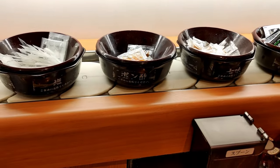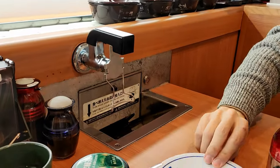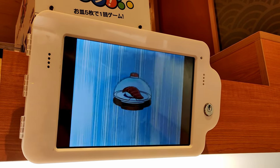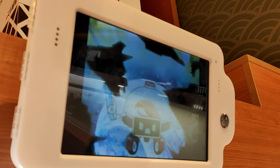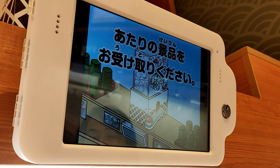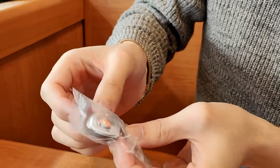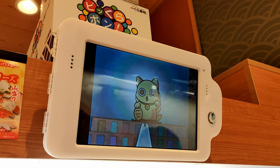When you finish your plate, just throw it into the opening at your table. From here, it is then transported directly to the kitchen. This way, you also unlock a mini game. With every fifth plate, you have the chance to win a small prize. If you win the mini game, a small gacha ball rolls out of the machine. We won a small salmon nigiri key holder. The next few times we were less lucky.